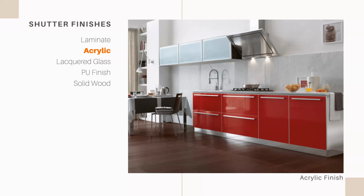So whatever is visible, only that fascia could be done using an acrylic shutter, right? For the shutters alone, you could prefer to use MDF. Why MDF? MDF doesn't have undulations on top of it. So when you use an acrylic on top of it, your finishes are brilliant, right? It gives you a better finish.